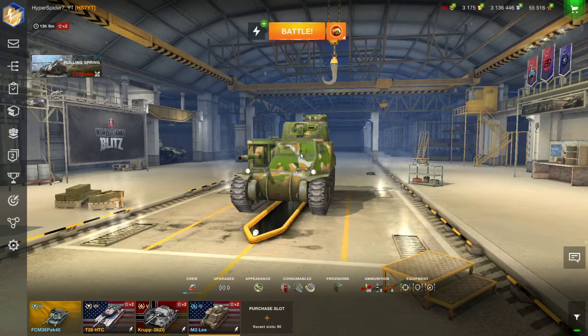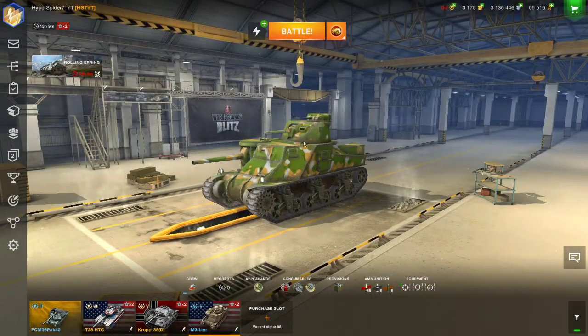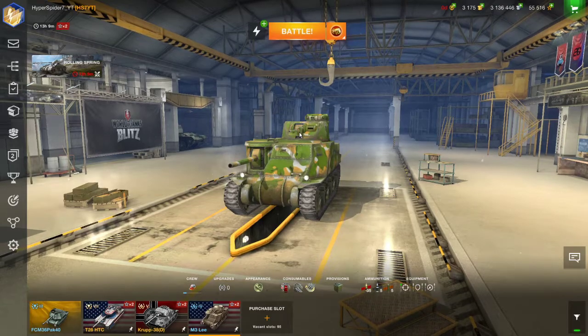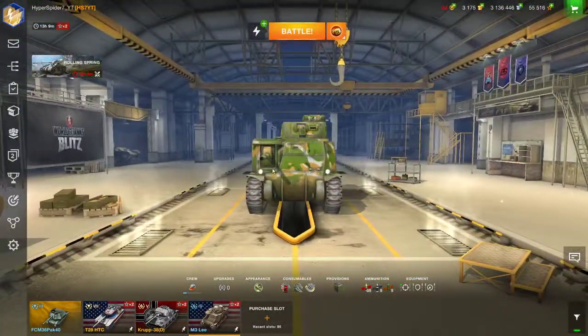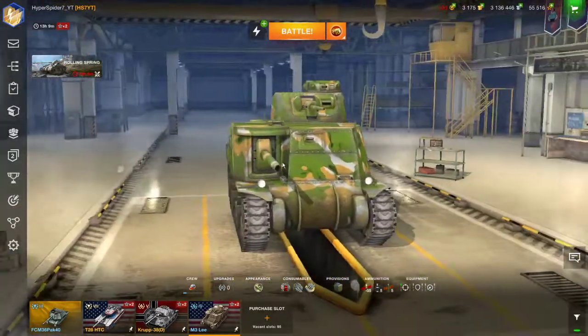It's a good tank. I'm not saying it's bad. It's a good tank, but it's just not very pretty, with that humongous hatch kind of thing. The tank has a second turret, but the turret doesn't fire. In real life it does fire, but in the game, no. Which, if it did, would be quite cool, but no. It just fires from this gun.